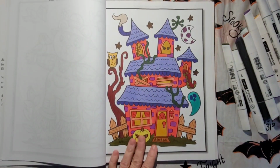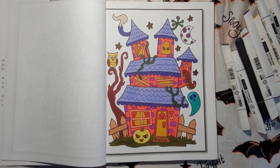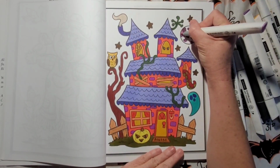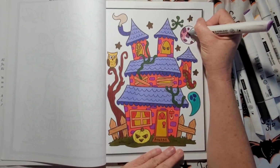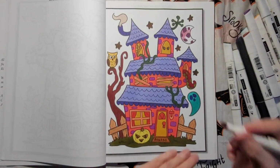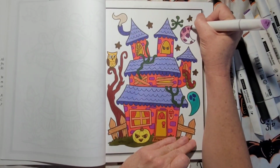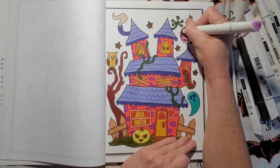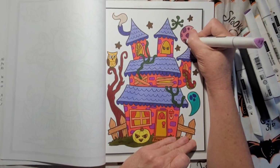There we go. That's it. Well, the color of the moon. I'm leaving the sky white. Okay. Oh, I like this color too. Let's see what color this is.